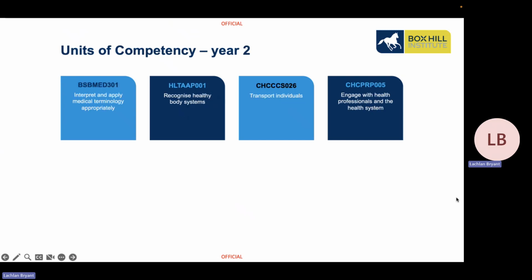Within our Year 2 program, again, we've got a combination of theory and practical units. So we've got medical terminology, looking at healthy body systems, transporting patients with the transport equipment that I mentioned previously, and also engaging with health professionals in the healthcare system. So you get a bit more understanding of how the healthcare system actually works and the different people that are involved in that particular system.